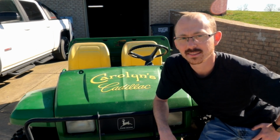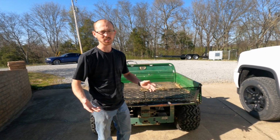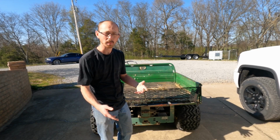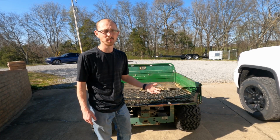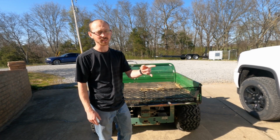This is our Carolyn. Now, obviously, I've got the tractor and the four-wheeler. The challenge is the tractor is not at all convenient to drive around just for typical chores. And the four-wheeler, you can't really effectively carry a 5-gallon bucket or feed, not effectively on the four-wheeler like that one.